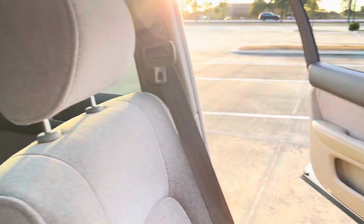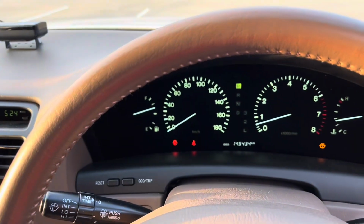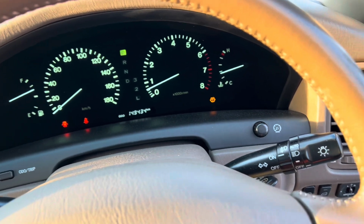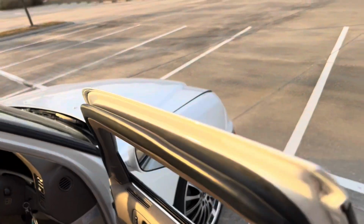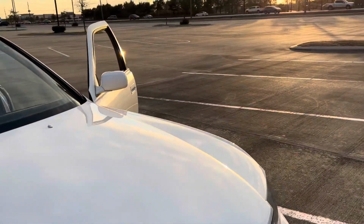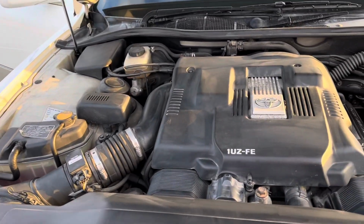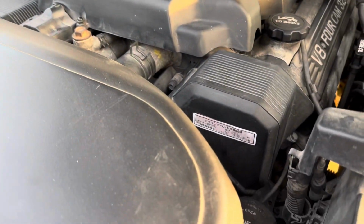So yeah, let me show you the engine. Oh, this is 149,000 kilometers. I think I said it already, but let me show you the engine and see what this looks like. It is a 4.0 liter V8, same as the Lexus LS 400. It is a 1UZ-FE. It is pretty nice and clean.